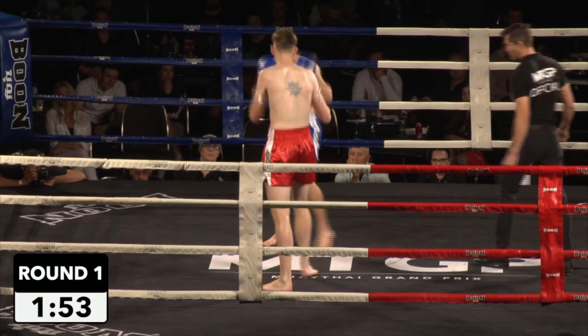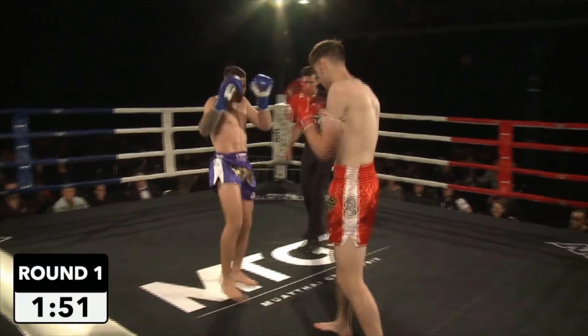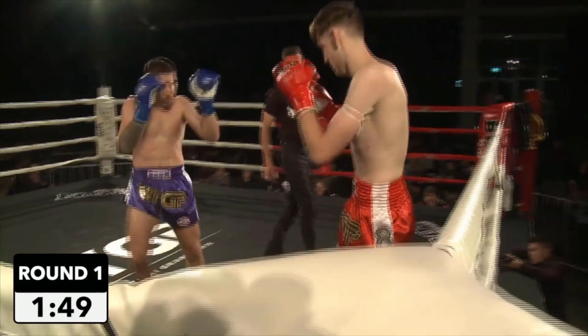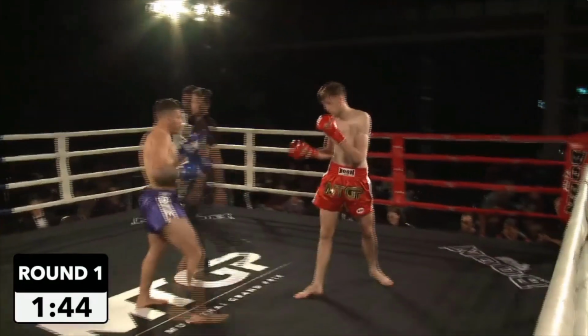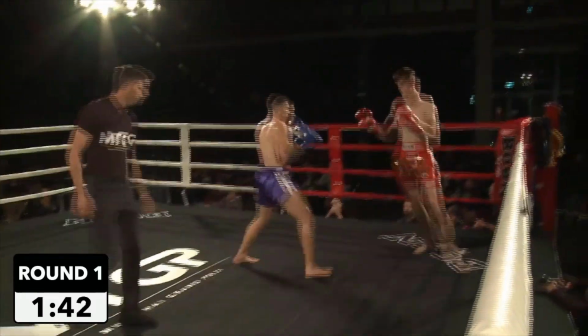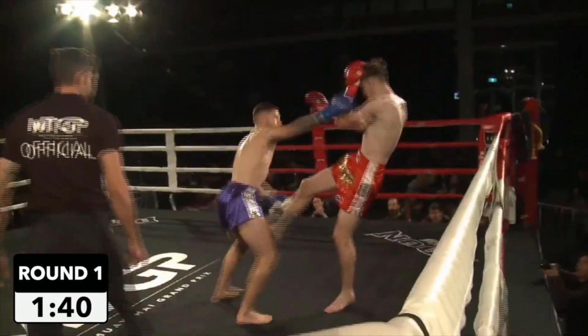Nice kick there by Mann. Yeah, despite his length, George is very quick as well with his kicks. Good with his feints too, so it'll make you kind of think that he's going to do something and then do something else.